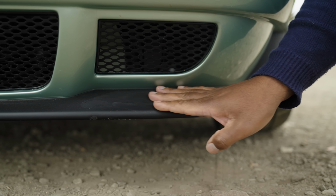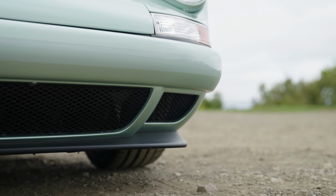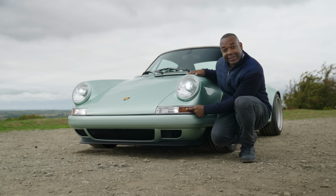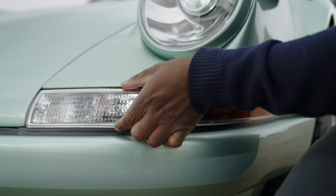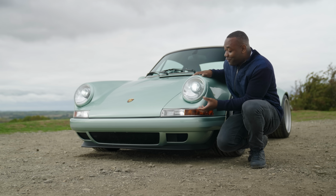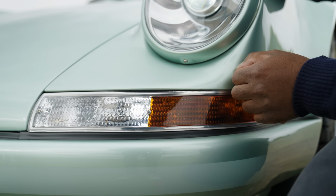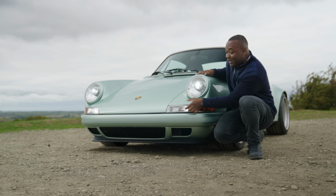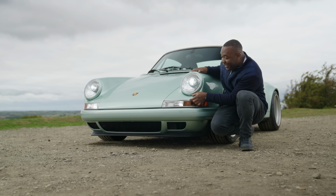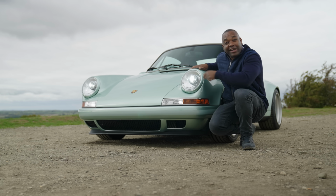This is a front splitter, also available in carbon fibre and not an original item that you'll find on the 964. This is quite an interesting detail as well. This side light is an original design by Theon, and they didn't like the original side light because they felt it was a bit too bulky and reduced the bodywork gap between the main headlight and the side light. So by slimming this down by 10 millimeters, they've increased that little bit of bodywork to give it that proportion that they appreciate. Oh, these headlights are new as well.